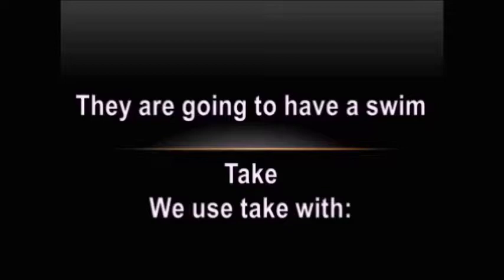Take. We use the verb take with. Usamos el verbo tomar con.